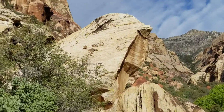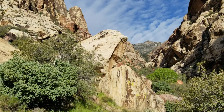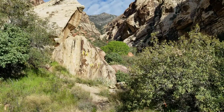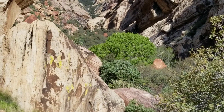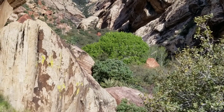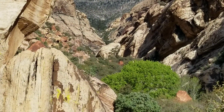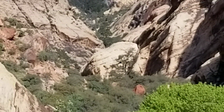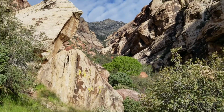Here's that boulder that we were looking at a moment ago, sticking up and pointing a little bit to the right. And so keeping the big picture in mind, you see a tree there. Now that tree may change with the seasons. Right now it's brighter green than everything around it. But the thing that you really want to look at is there's a boulder up ahead. And you want to wind around till you get to that boulder.